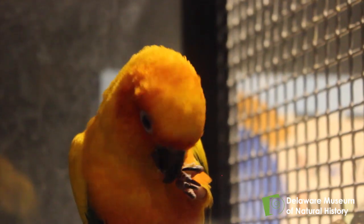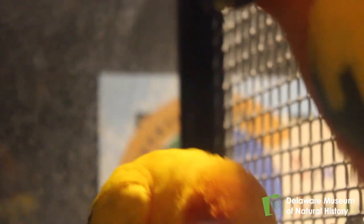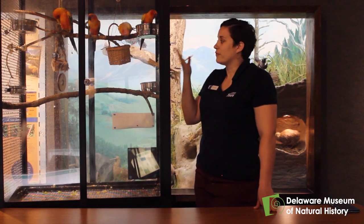They hold on with their feet, they grab with their beak, they can bite and shred things with their beak as well. You can probably look around and see some of the things that they've torn apart in here. We have to engineer stuff for them so they can exhibit natural behaviors. So they can pretty much play. It's called enrichment. So what they would do in the wild, they can do here as well. So they have things to tear apart, to swing on, to eat, all that fun stuff. Right? Yeah. So these are our sun conures.